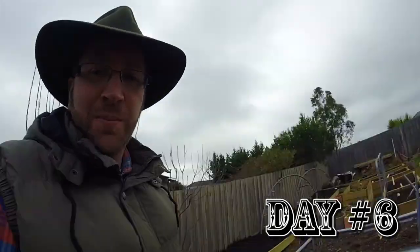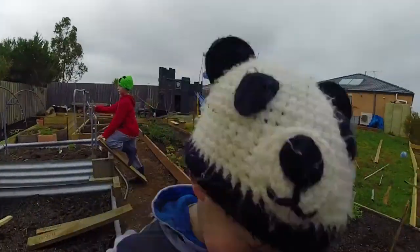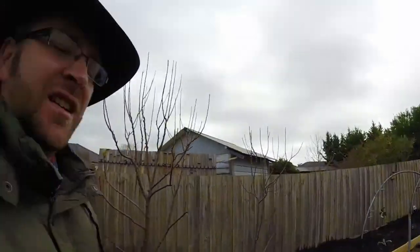Well guys, we have reached it. We've reached day number 6, which is our veggie planting day, isn't it? It's the day it's all happening. All these beds here are going to be planted over.